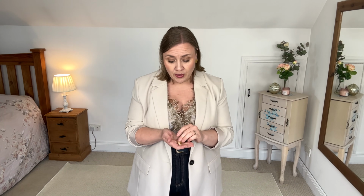So now we just need a bag and some jewellery. For jewellery, I am going for a gold earring. These ones are a little square metal kind of thingy. I just like that little bit of structure, which mirrors itself in my belt buckle. And then again, I'm going to wear a couple of gold rings just for a little bit of sparkle. These ones are kind of minimalistic, but I quite like that there's a little bit of texture there on my hands.